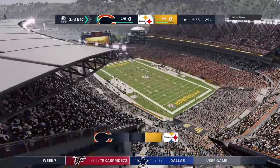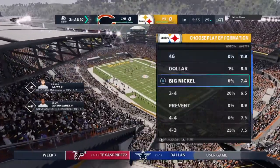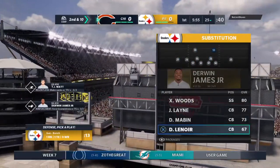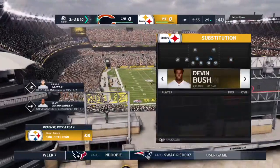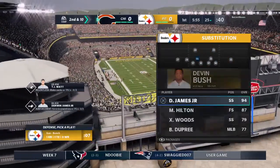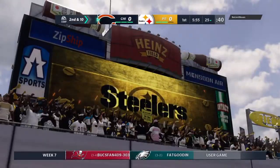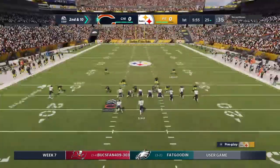An incomplete pass leads to 2nd and 10 from the 25. Now the Steelers put a stop to the action with a timeout defensively. They'll have 2 remaining as we step aside here in this first quarter. Following the incomplete pass, here they go again. 2nd and 10 from the 25.